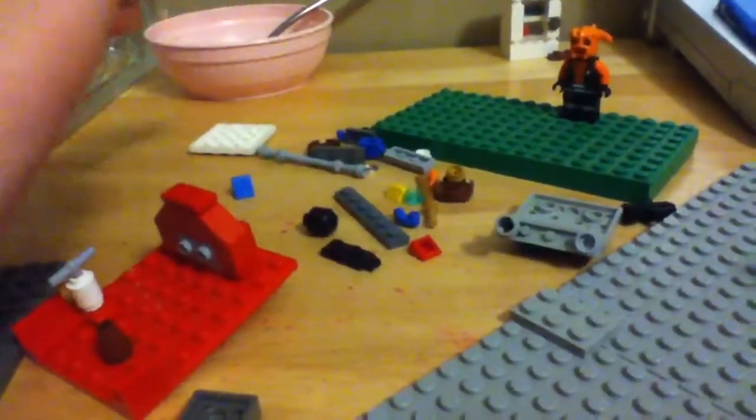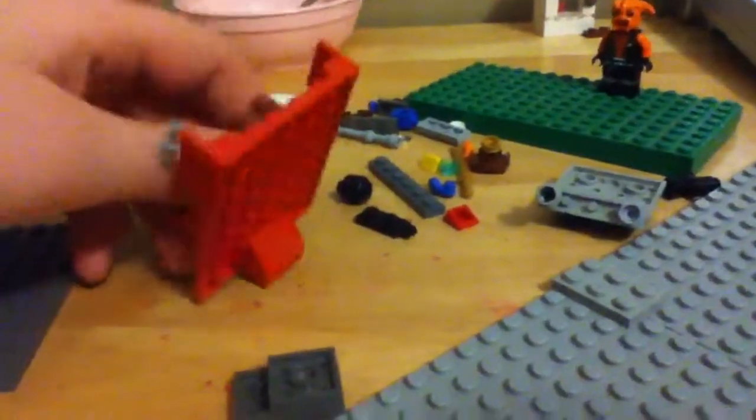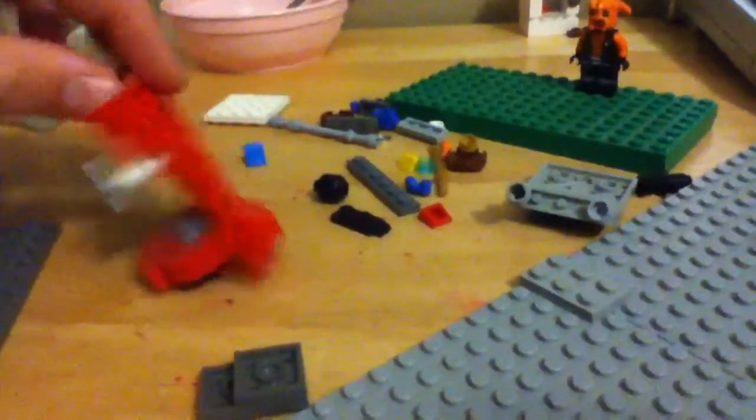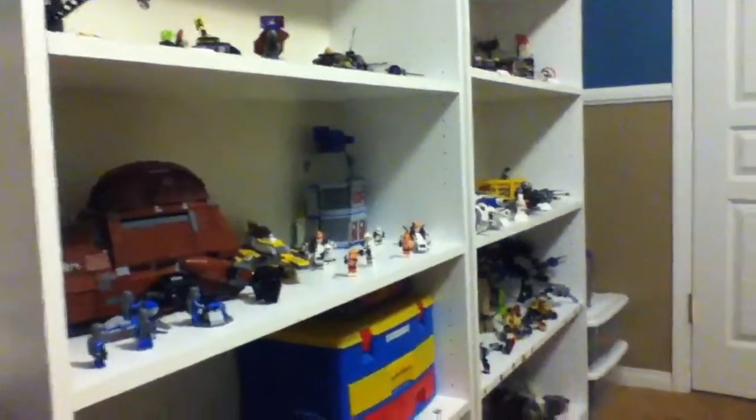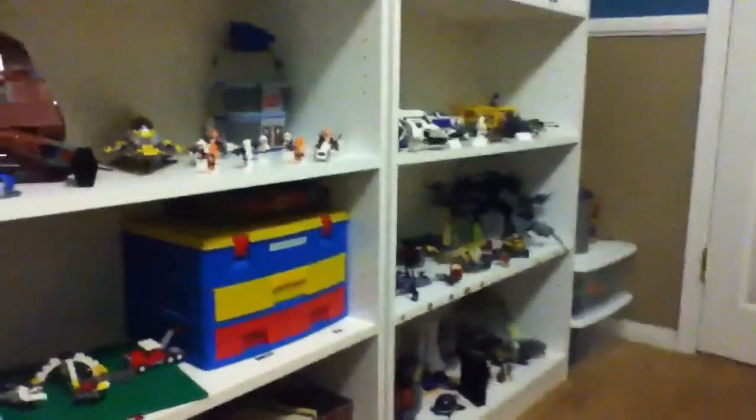These are all the random Lego brick studs I've had on my shelf, which I was cleaning off so I could fit more Lego sets. But I need to organize those back into my bins and stuff. But yeah, my shelves look a lot nicer now. As you can see, I built the Chum Bucket, and then I've got the Krusty Krab over there.